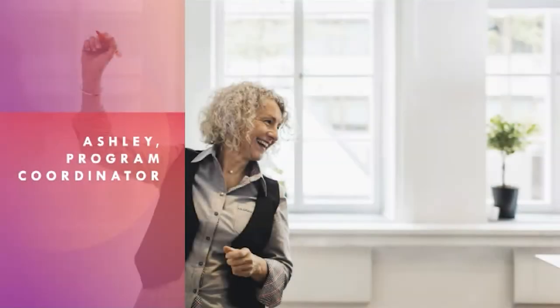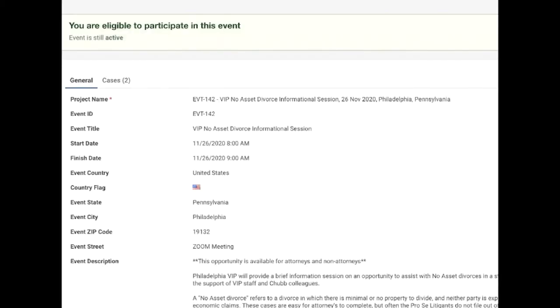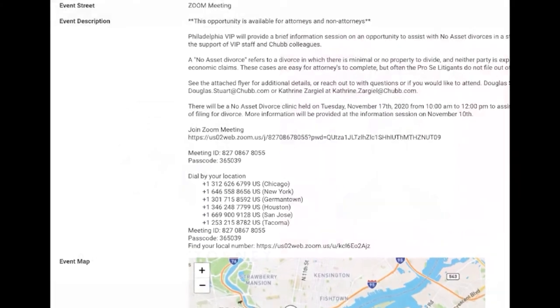We start with Ashley, a pro bono program coordinator who needs to set up an event for this coming weekend. Ashley comes into Onit and creates a new event. The events page shows details about the pro bono event, including a map of its location. Now attorneys and non-legal professionals wanting to participate know exactly where it'll be and when.